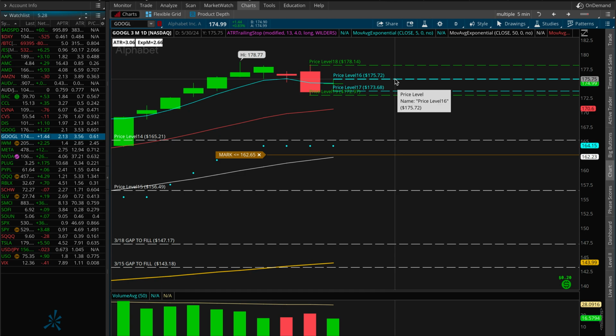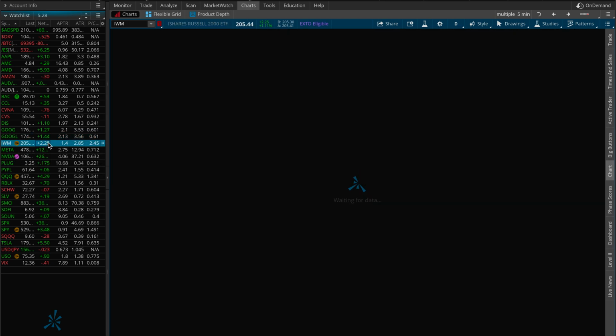So Google, G-O-O-G-L, is also an inside day candle. Above 175.72 gives us a target of 178.14. Below 173.68 gives us a target of 172.97. And Google, G-O-O-G-L, normally moves $3.06 per day. It too is under the 5 EMA. So I would say trade carefully.